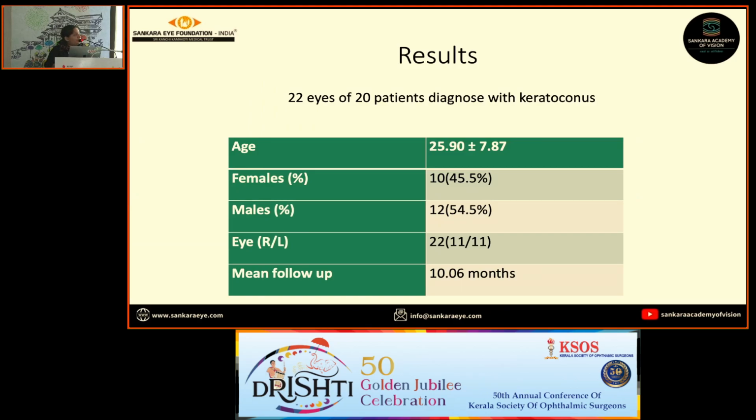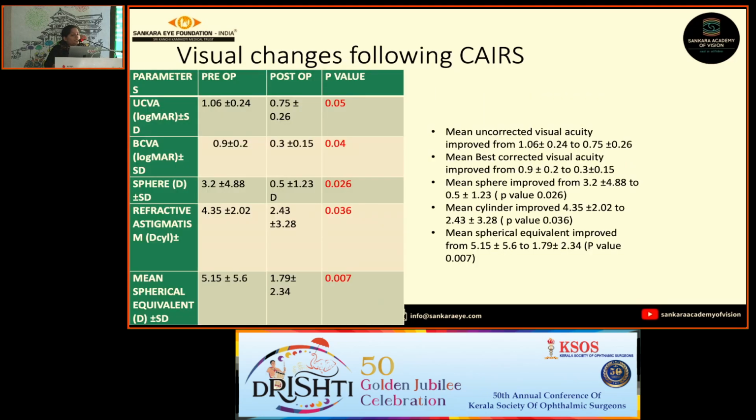22 eyes of 20 patients with keratoconus were included in the study. The mean age was 25.9 plus or minus 7.8. 10 eyes were females and 12 were males. Mean follow-up period was 10 months. The visual changes measured were the uncorrected visual acuity, which improved from 1.06 plus or minus 0.2 to 0.75 plus or minus 0.2, and best corrected visual acuity improved from 0.9 plus or minus 0.2 to 0.3 plus or minus 0.5.